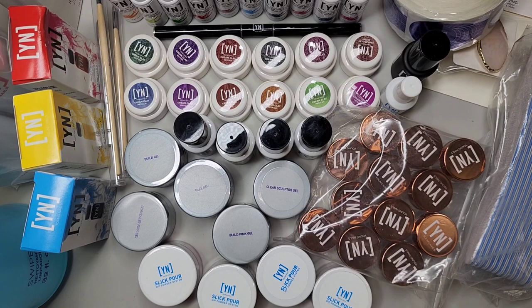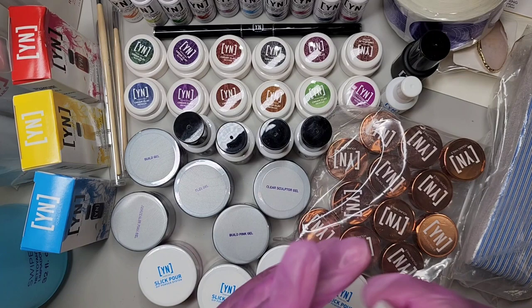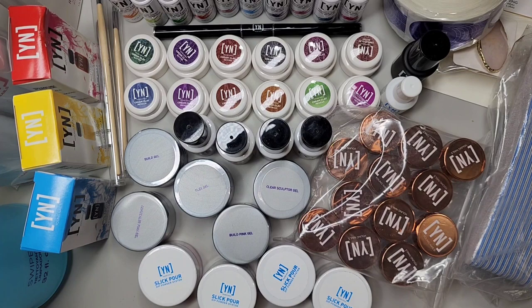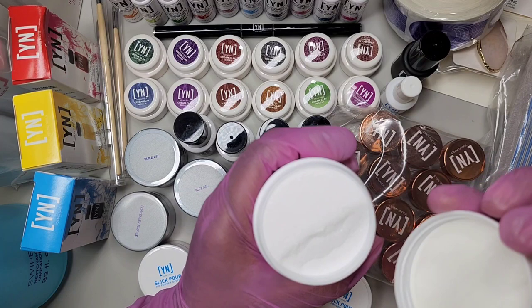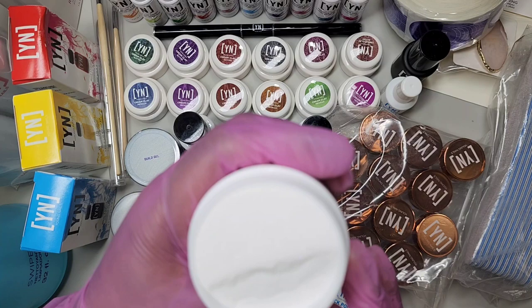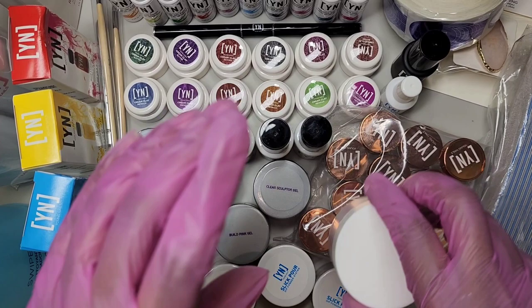Next, okay, so we have some acrylics, and these are 45 gram jars, and that one, it said something about white sparkle something or other, I think, on the bottom, but I had to open it because it doesn't have anything on top. So I thought it was just a regular white, guys, but you can't even see the shimmer, but it is so shimmery and so bright. I cannot wait to swatch this one. But yeah, so that's that one. It's a white sparkly powder.